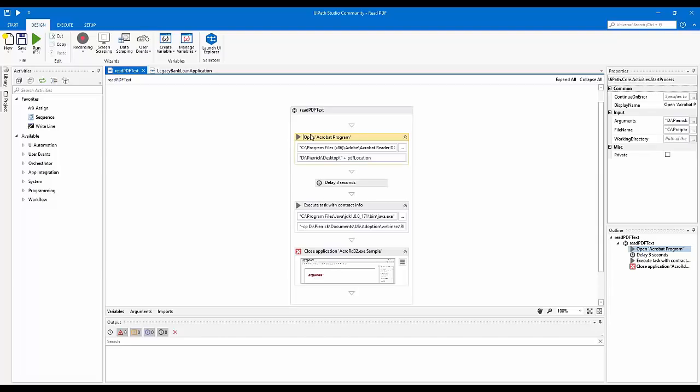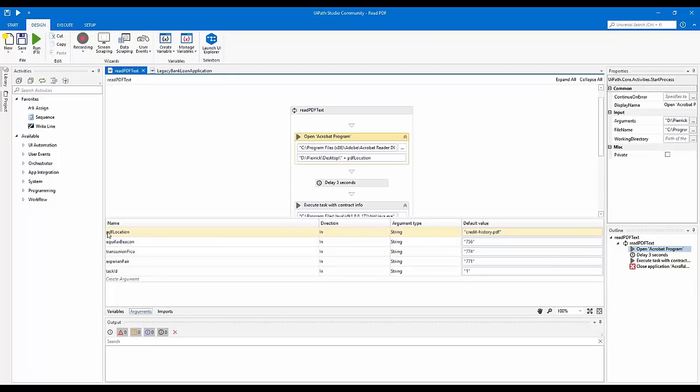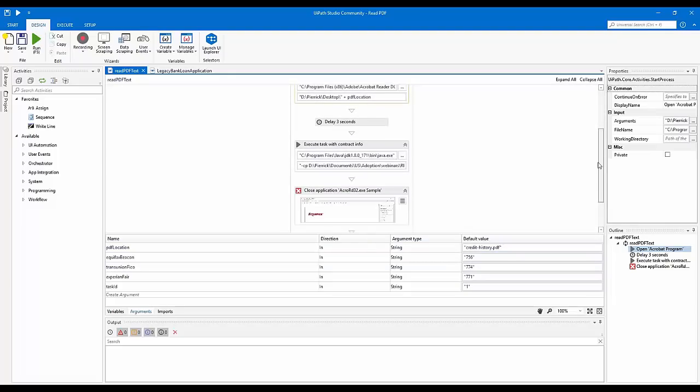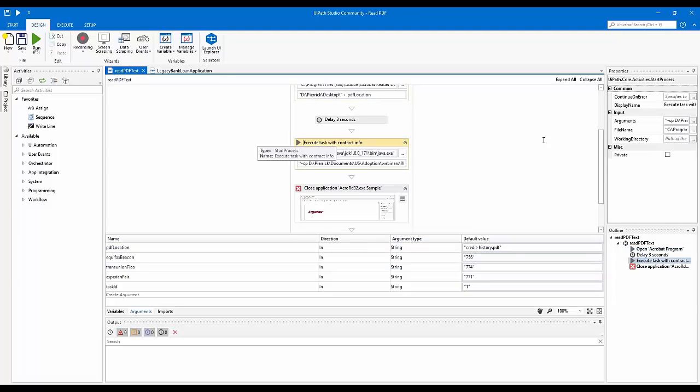Here, the first thing we were doing in the first robot is really to open Acrobat Reader. You see that you can specify some information. One of them would be part of the arguments. You remember this PDF location, maybe. This is the default value, but I provide an absolute path coming from my computer. What I'm doing next in this robot is to execute a task with this information extracted from the PDF. Then we can execute a task on the Bonitasoft side and provide the contract information based on this information that we have extracted.